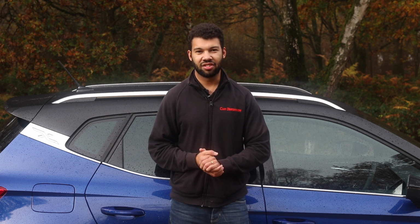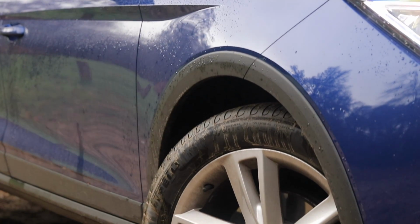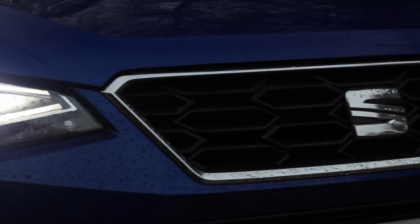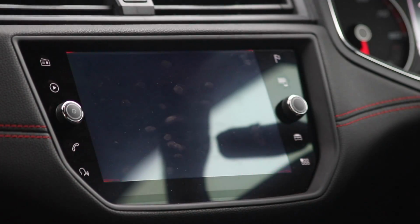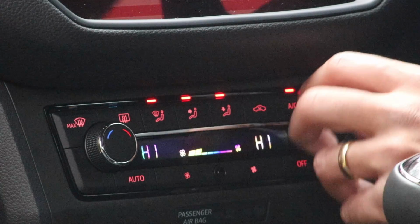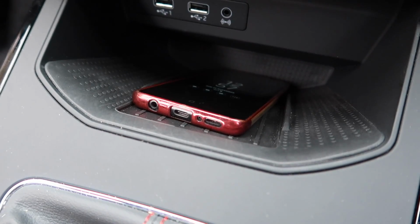So it shouldn't cost too much to run, but how much is it to buy? The FR is one of the mid-range trim levels, starting from a price of £20,165. It offers a good amount of features and should have you well covered because it offers features such as 17-inch alloys, rear privacy glass, two-tone paintwork, LED front and rear lights, 8-inch touchscreen with Bluetooth, DAB radio, smartphone connectivity and navigation, cruise control, dual zone climate control, rear parking sensors, FR sport seats and wireless phone charging.